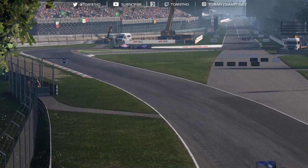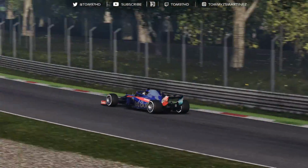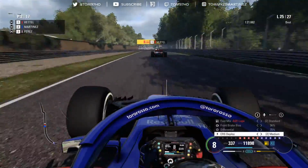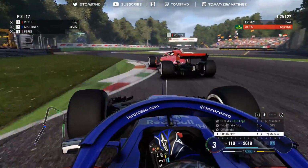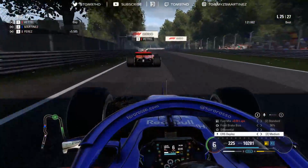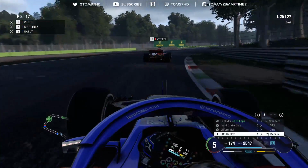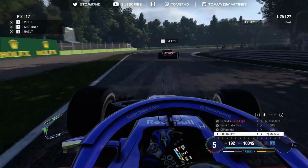However, can I have a go into the Variante Rotofilio? We are gaining again. We're going to really put the pressure on him here. Not quite, doesn't work out for us. But it doesn't matter, we're still extremely close. Come on, we got this. Gasly makes the move on Perez. He's now P3 again.